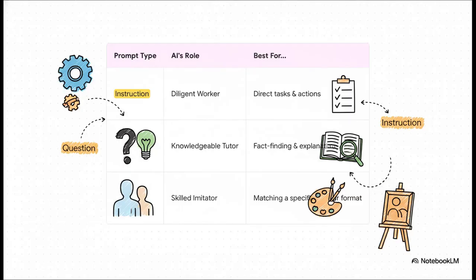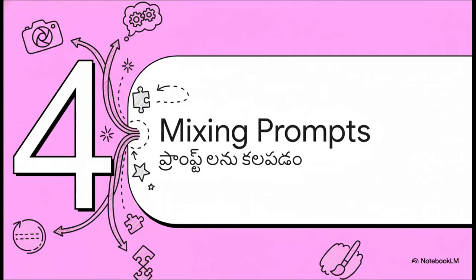So let's recap that really quick. An instruction turns the AI into a worker for getting tasks done. A question makes it a tutor for finding facts, and an example turns it into an imitator for matching a specific style. 3 prompts, 3 very different and very useful roles. Okay, but the real power comes when you stop using these in isolation. Let's see what happens when you start combining these types to get even more complex and creative results.